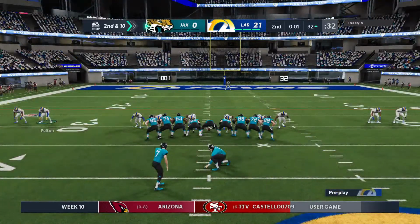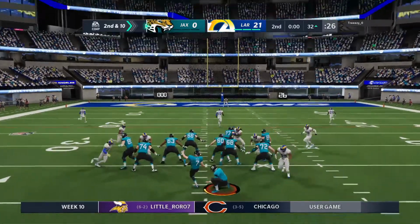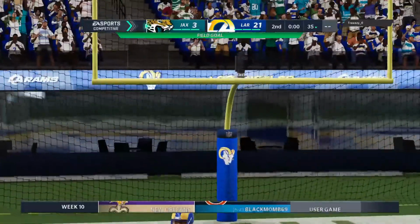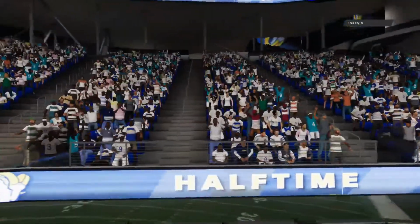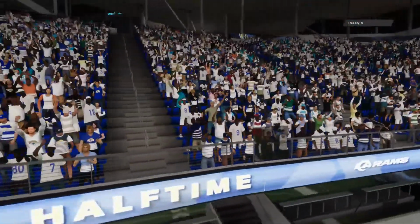So with 1 second left in the half, on is the field goal unit. It'll be a 49-yard attempt from the left hash. And this one looks good. It is good. Right down the pipe. So we reach halftime in what's been a fairly one-sided game so far.